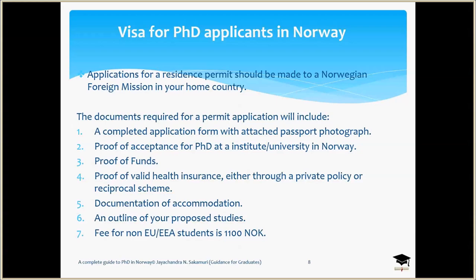So for a student from non-EU or non-EEA, European Economic Area and Switzerland, they also need to provide some additional documentation like documentation of accommodation and an outline of proposed studies. I think this is valid for other students as well. Anyway, the fee for non-EU or EEA students is around 1100 Norwegian kroner. For EU students, there is no fee for the visa application.